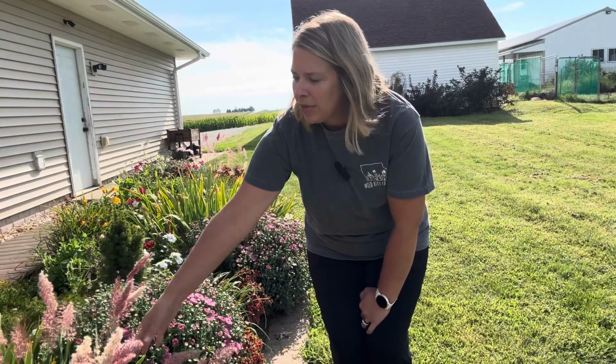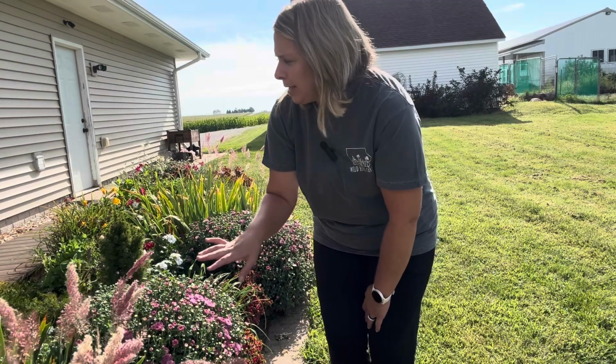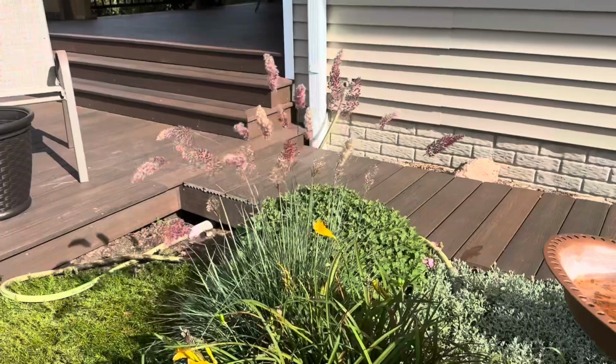I'll get you off the tripod here so you can get a close-up look. But these dance above the plants, and they just add some great texture and color in this late season when sometimes our garden is waning a little bit. I think I have 3 or 4 clumps here, so let's take a closer look.